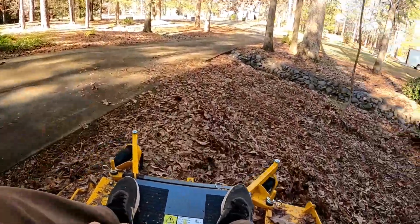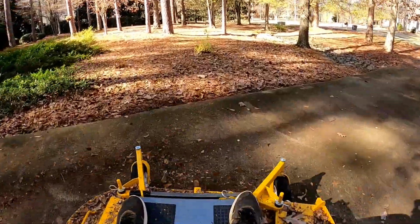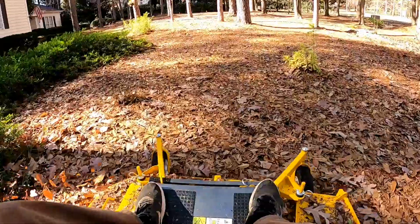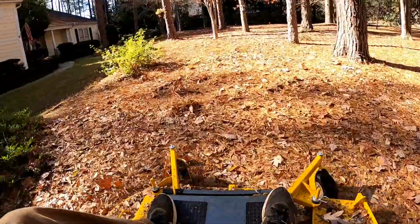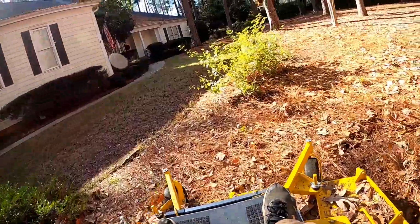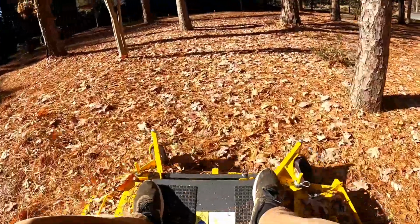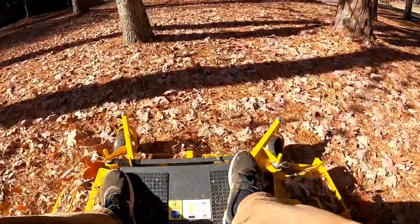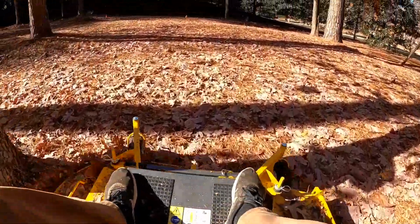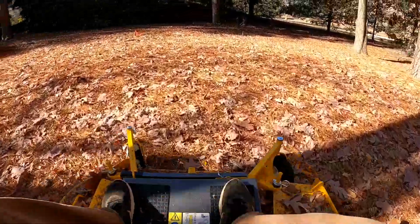Like this customer doesn't get much pine straw. They'll have me do just a little bit here and there, but still we're going to make it look as good as we can without it being bare. But anyway, man, this walker mower, every day that I use it, I'm more and more impressed with it. It works awesome.